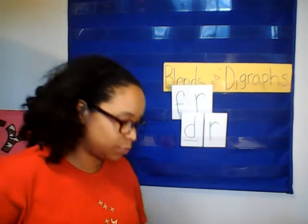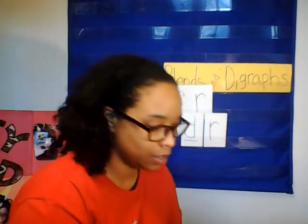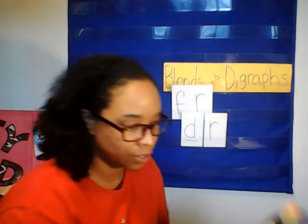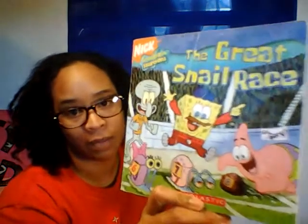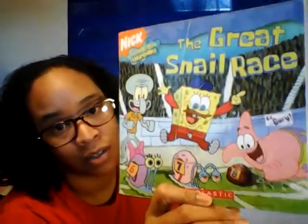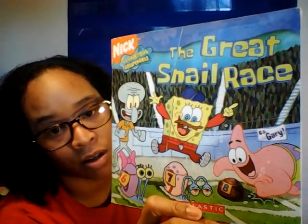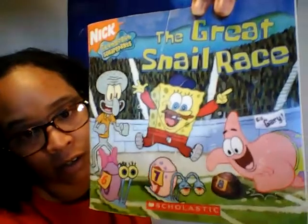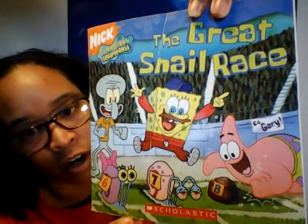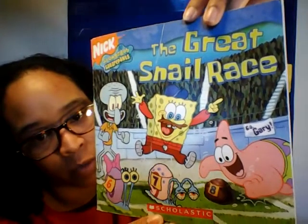Lucas picked up this read aloud for today. He had it on his bookshelf and thought that you guys would enjoy this book very much. And he also thought that it would go well with our drawing conclusions lesson that we've been learning about this week. So it is SpongeBob Squarepants, The Great Snail Race. Take a look at that front cover. Tell me if you can draw a conclusion about what is going on. What do you think is going to happen in this book?